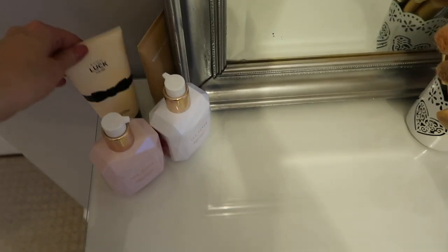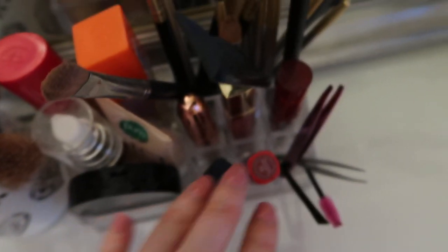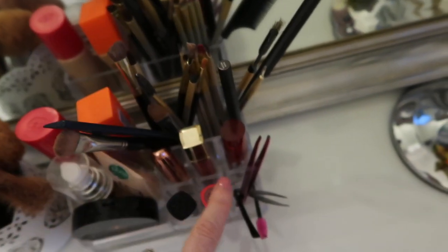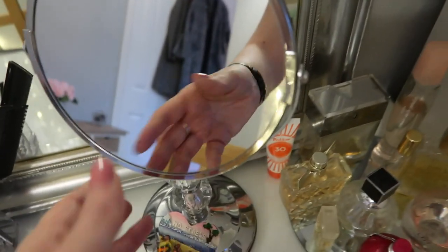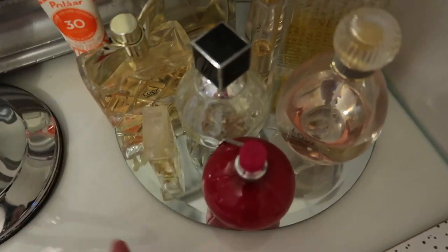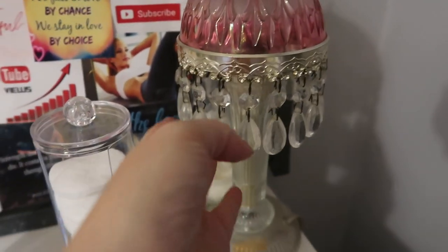So coming up to the dressing table, we have these lovely Ted Baker things that I got for Christmas. Some little moisturizers, a little tub of brushes, some makeup that I use quite regularly, some foundations and little bits and pieces like little brushes and combs and my favorite lipsticks, my little spoolie and everything, tweezers, my mirror and the perfumes that I like. And then on here we've got my 2018 vision board, dream board, a lovely little lamp that my nana gave me, which is really cute.